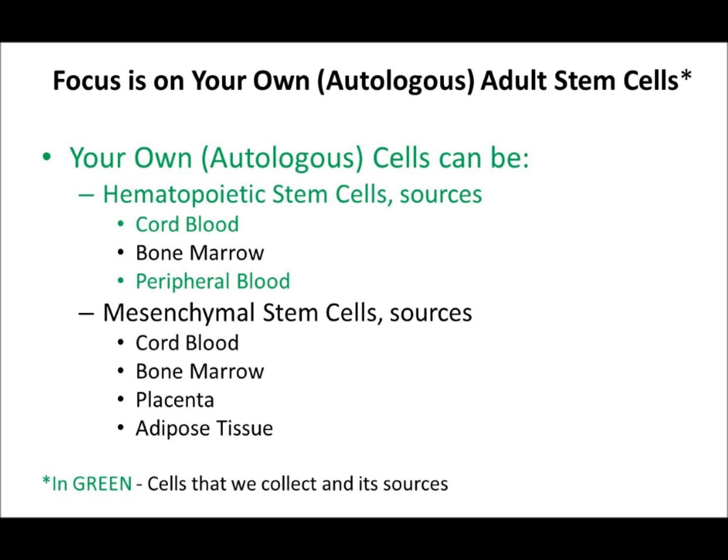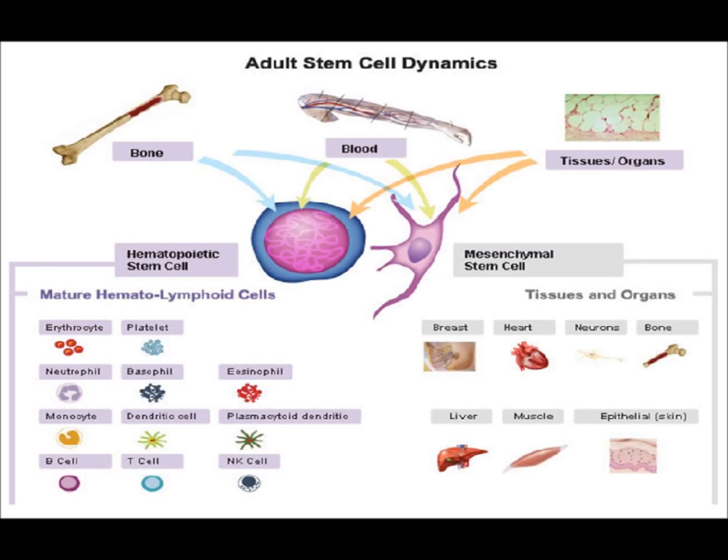So I don't know, does that help a little bit? I think the next thing we're going to try to visualize exactly what happens with those stem cell dynamics. Yeah, that's our next slide. So if you want to explain that a little better.